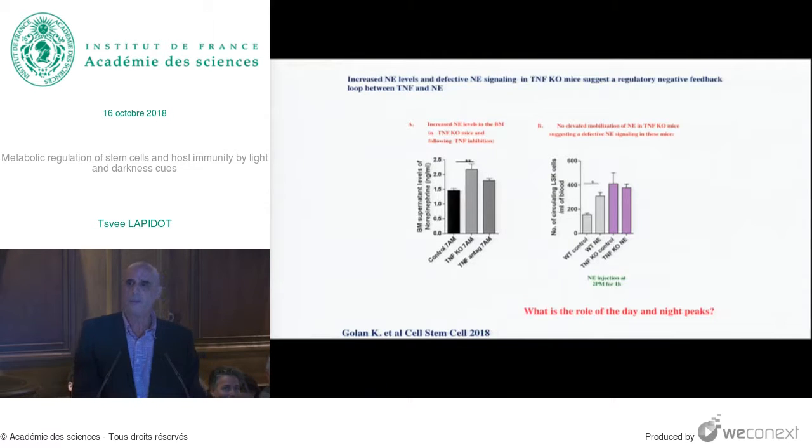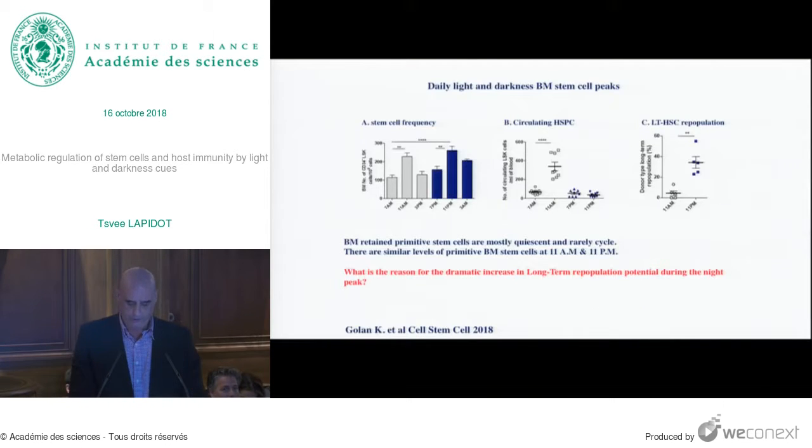So we wanted to know what is the role of TNF, what is the role of norepinephrine. And for that purpose, we took mice which don't have TNF. They're TNF knockout. There's also an antagonist, and we see that they have abnormal levels, high levels of norepinephrine, and they don't respond in B to norepinephrine signaling properly. If we inject mice with norepinephrine, they will mobilize stem cells into the circulation, but not in TNF knockout, suggesting that TNF is like a traffic light which coordinates norepinephrine function during the day.